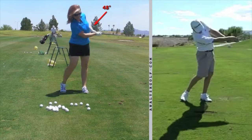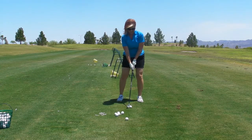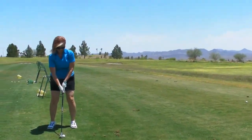And so that is one of the things that's costing you a little bit of power, but also some control of the face of the club so that the ball goes consistently straight. You're just going to feel a little different on your left side.